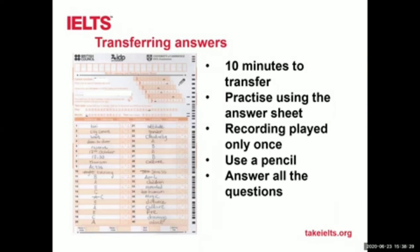Remember that the recordings are played only once, as in real life. So make sure that you're always looking ahead. Always be looking at the questions about the listening that's about to start, thinking about what's the context, predicting like we did, thinking of the type of information that you expect to hear in that context, and then looking in detail at the questions and thinking, is it a noun? Is it an adjective? All of this will help you to be ready when you hear the listening text.